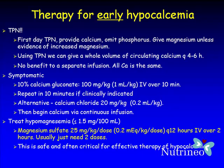One of the interesting questions we've had about first day of life TPN is whether or not you should include magnesium in the TPN, because a lot of the mothers have been on magnesium therapy. And in general, we've gone ahead and continued the magnesium in the TPN for the first day of life, because it's fairly hard for most of those babies to become magnesium toxic.